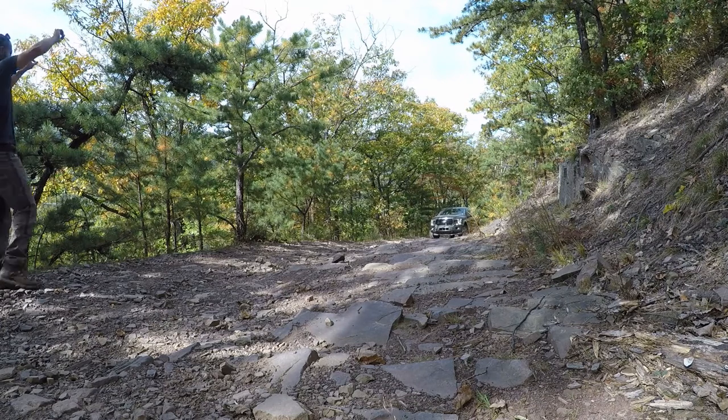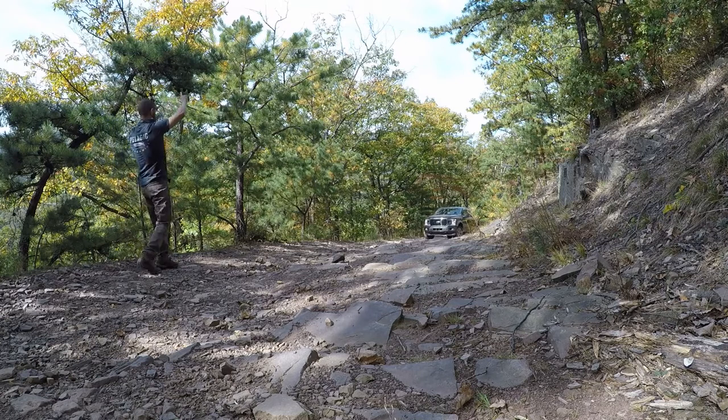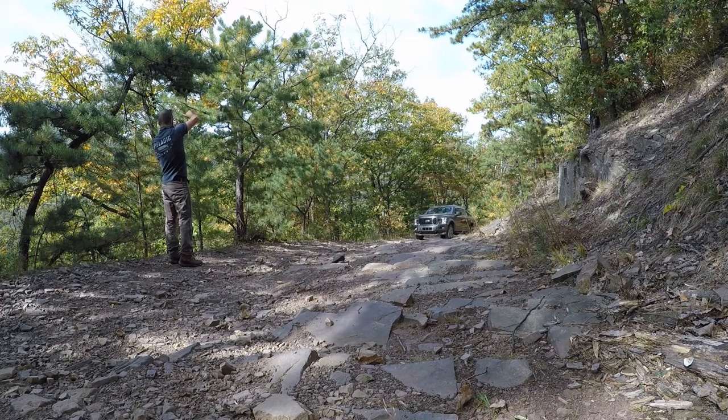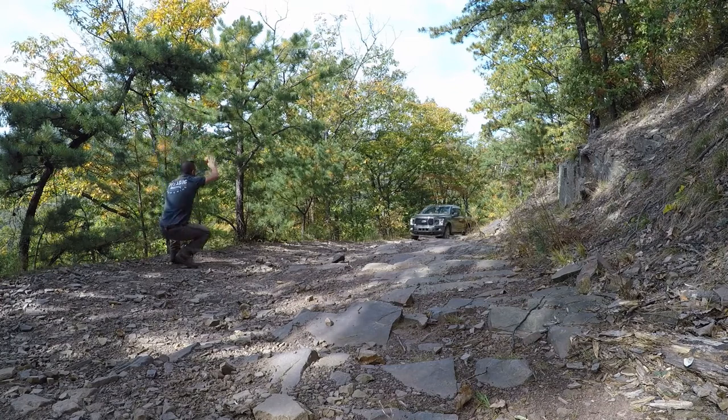With just a set of all-season tires and low ground clearance, we were impressed with Dave's ability to get his rig up and down some of the steeper trails without damaging his truck in the process.